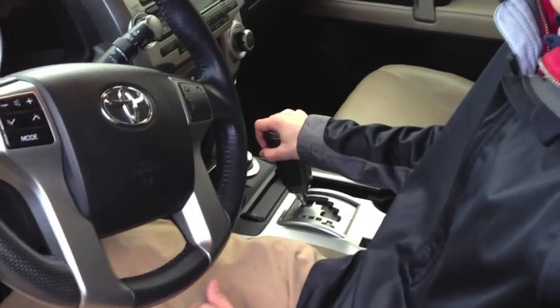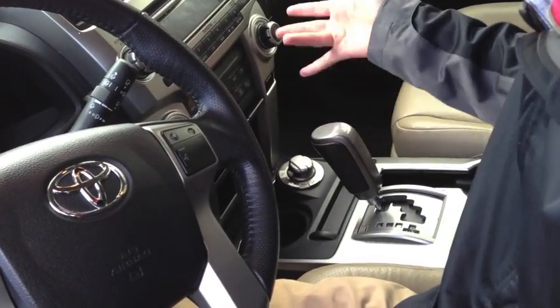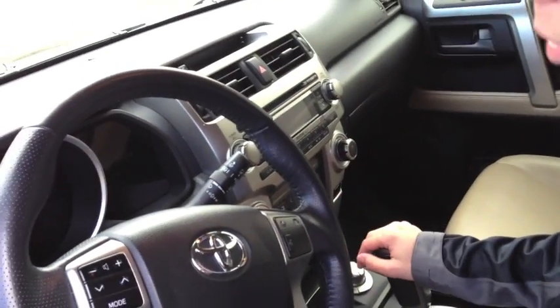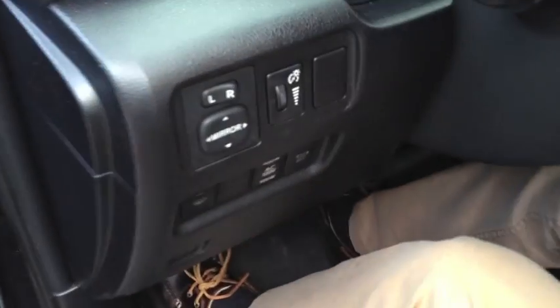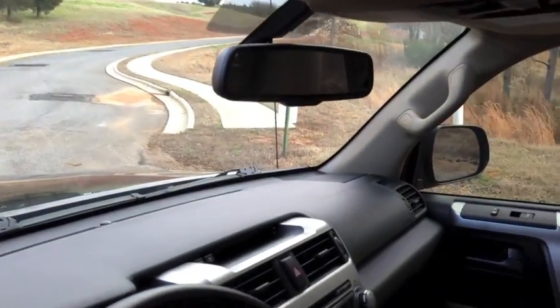6-speed automatic transmission, as always, very nice. Shiftable. 4-wheel high and 4-wheel low, as well as 2-wheel drive, so that's a good option there, so you can still keep your MPG up. Obviously, everything's automatic, auto mirrors, stuff like that. And we've got traction control, hill descent control. It's got a pretty nice sunroof. Very well equipped for an off-roader. You're not going to see this in most cars.